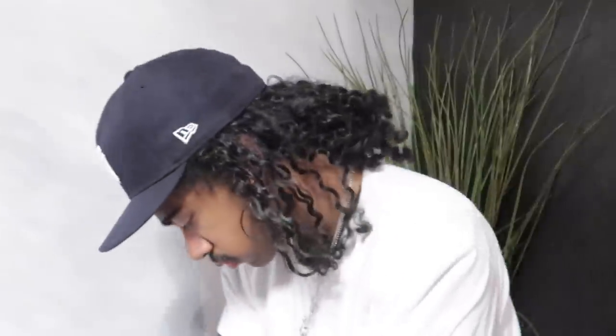And continuing on, classic New York Yankees fitted, beautiful navy colorway. Got this from Lids, 40 bucks, something like that. Very light, could wear it with a lot of things. Can't go wrong.